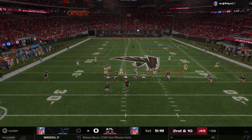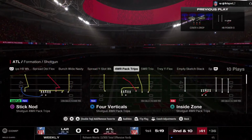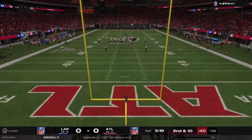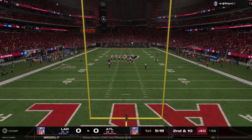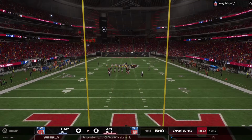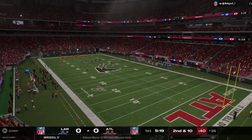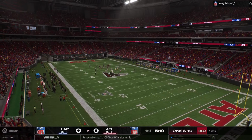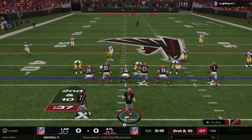So after the incompletion, here comes the 2nd down call. The defense calls a timeout, so that's their first. And after using an early one, 2 left for them to spend. No dice on that prior pass. Here's 2nd down.